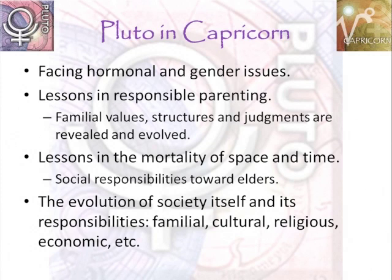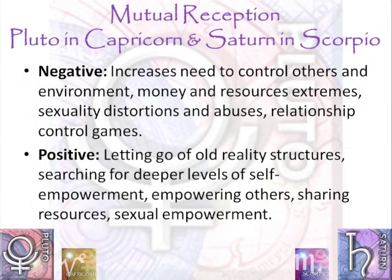One of the things that I thought I'd do is, because everybody always wants to know, what about me, what about me? I did go through Pluto in Cap through the houses just in bullet points, okay? One more slide before that, though. When we have Pluto in Capricorn and Saturn in Scorpio, we have what astrology calls a mutual reception. We have two planets in each other's sign of rulership. So I jotted down what I thought were some of the negative and positive bullet points.